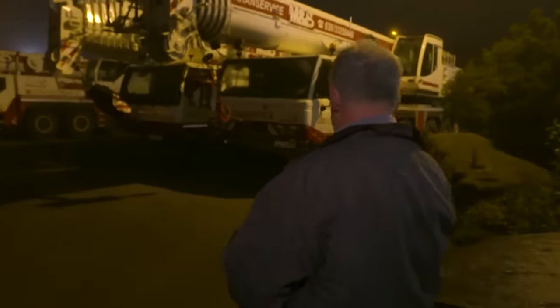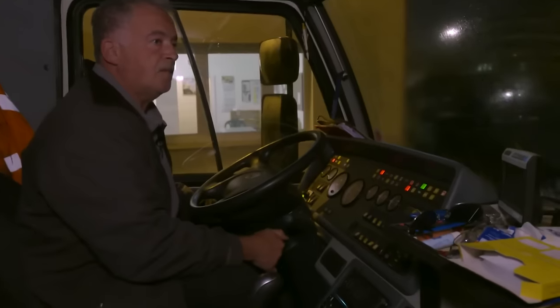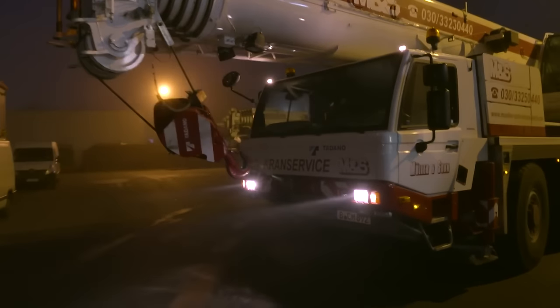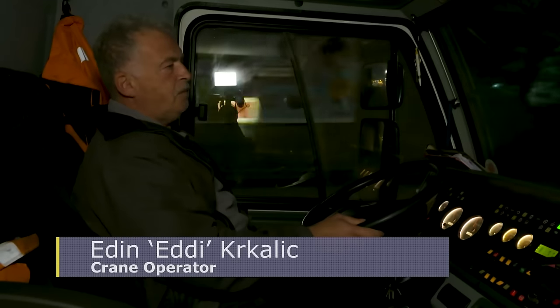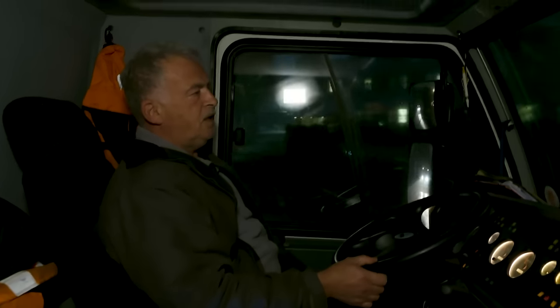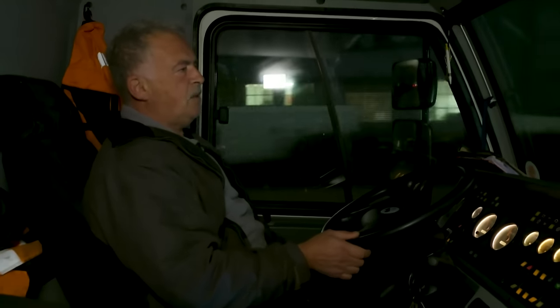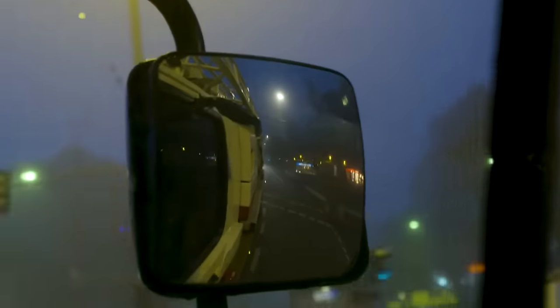Before he starts, he checks everything thoroughly. Just a quick look around to see if the tire pressure is correct and everything else checks out okay. Then it's time to get going. He's got a good half hour's drive ahead of him. In his company, most drivers have their own crane assigned to them, which they always use. Eddie Kirkelich knows his crane inside out. I prefer driving the crane to my own car because you have a better overview in here. And the other drivers have more respect. When you turn left or right, there's always room. Dawn in Berlin. The city is slowly waking up.